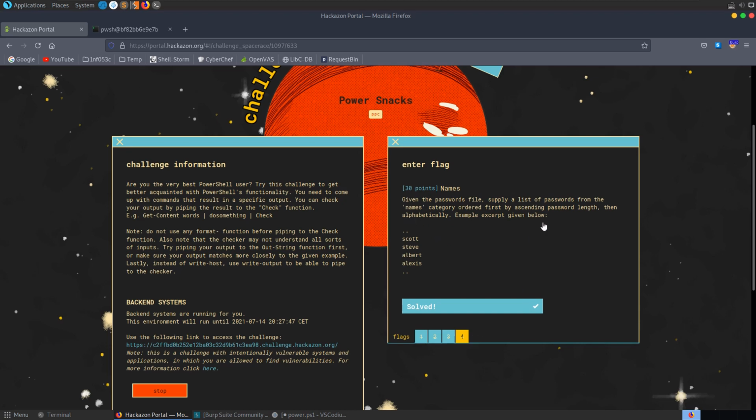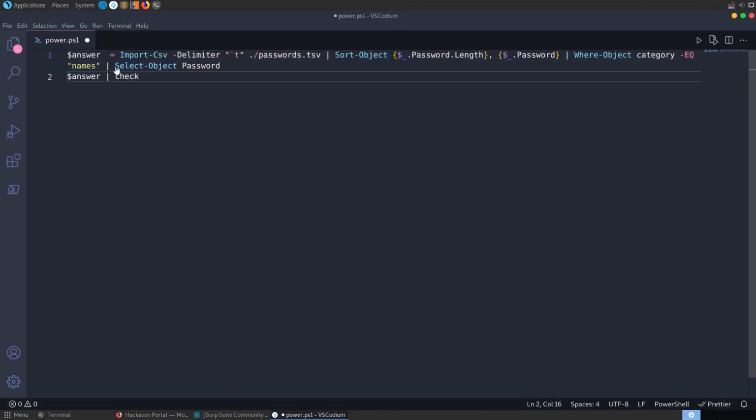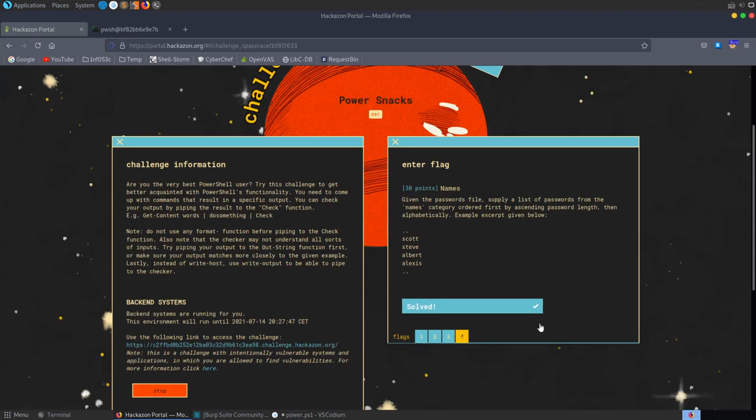So the final part of this challenge is called names. It says, given the passwords file, supply a list of passwords from the names category ordered first by ascending password length and then alphabetically, and here's an example below. So again, I'm going to copy over the script that we have here, and we're just importing the passwords.tsv. Again, this time we're going to sort by password length and then alphabetically by password, I believe. Yep, and then where the object category is equal to names, we're going to select the password.